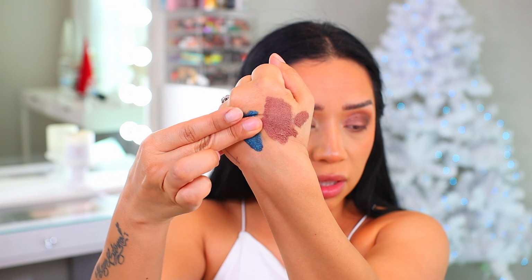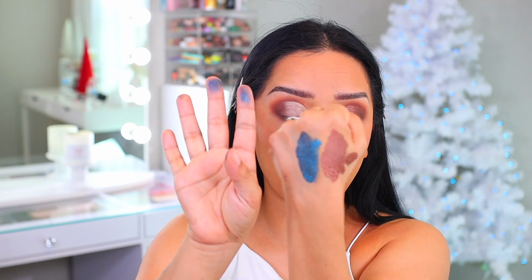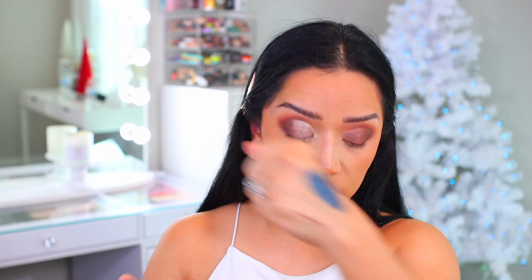The eyeshadows definitely have a weird formula to them. If you can see right here, they crack. They just dry down too much. Like these won't budge, which I guess could be a good and a bad thing. As you can see, these just don't layer good on top of powder, so just use it bare and maybe you can get better results.